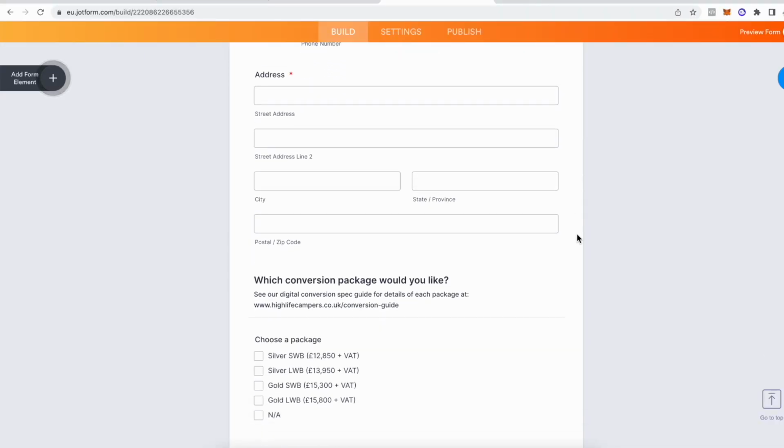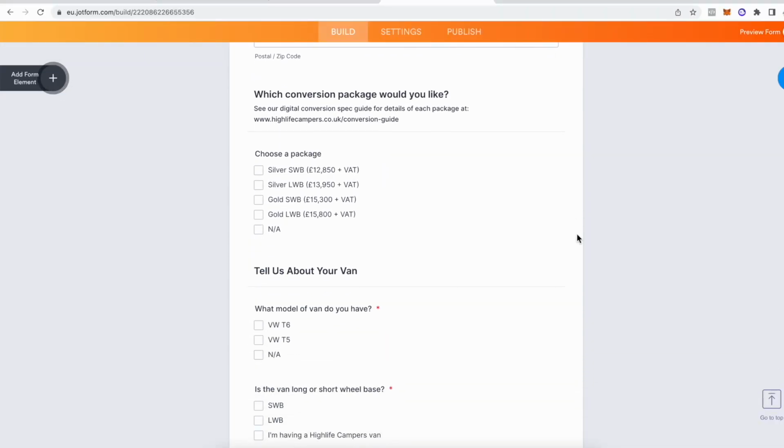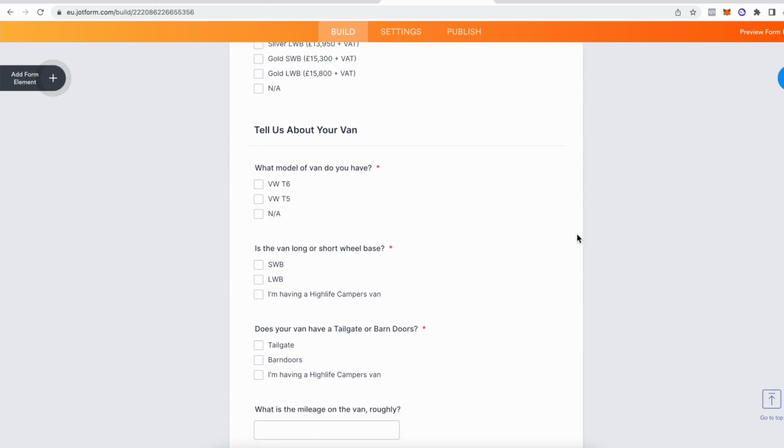So it's a really simple process. You basically give us a call and find out when we've got availability to fit you in for a conversion. Once we've decided on a date, we'll send you a questionnaire where you fill that in and tell us exactly what spec you want, what kind of colours you want, what kind of alloys you want on the van, and you basically specify everything that you want on the van.